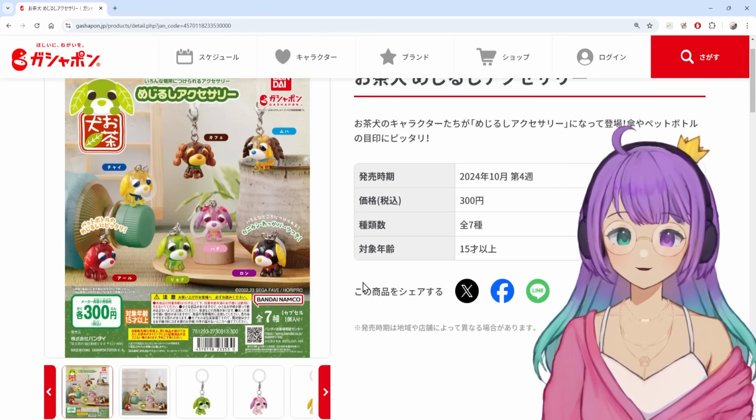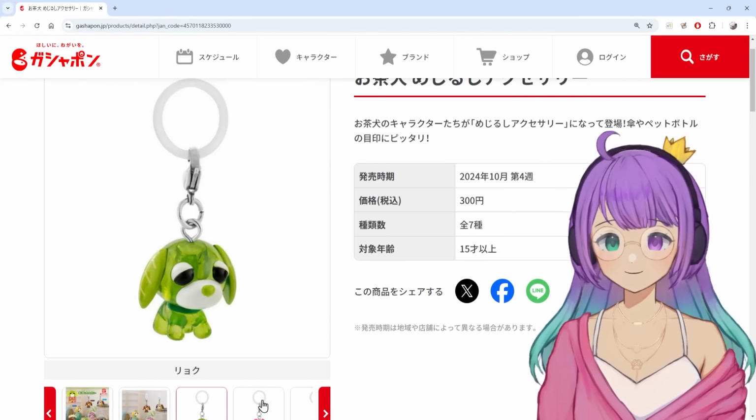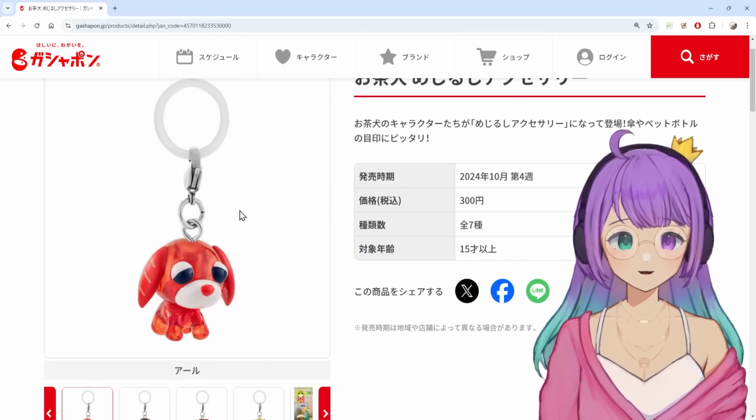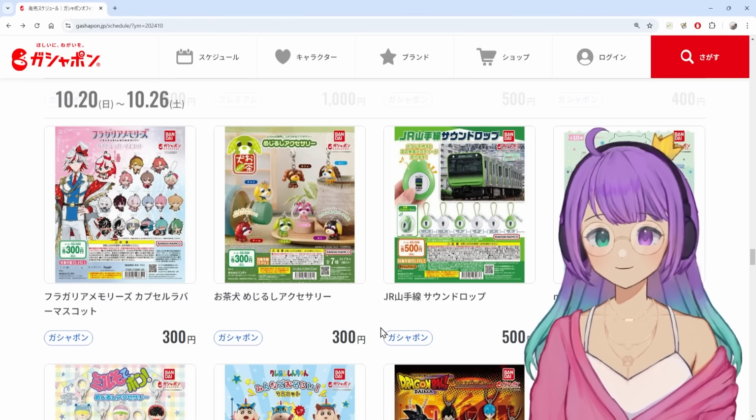I really want a full set of these. I know I don't need a full set, but it's so nostalgic. Just for funsies though, if they're in stock, we'll grab a few. Because I wasn't able to order them online. I'm actually still waiting for my October gachas to come in, the full sets that I pre-ordered.